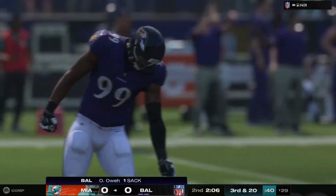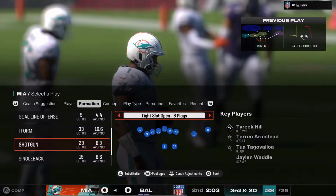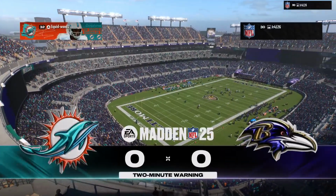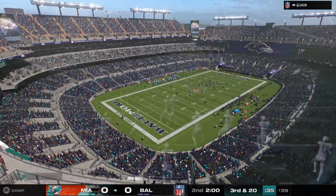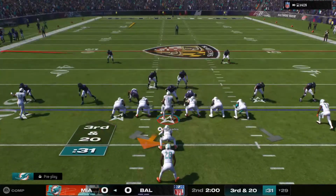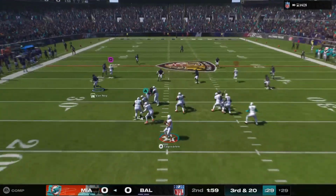Pocket isn't holding up. They're able to drop it. And that pushes them back. 3rd down coming up. That brings us to the 2-minute warning at the Inner Harbor. The Dolphins with a long ways to go for a score. So not an enviable spot here as they come up on 3rd and very long.